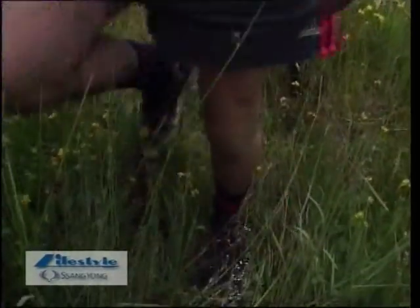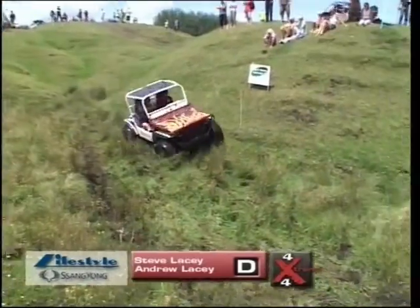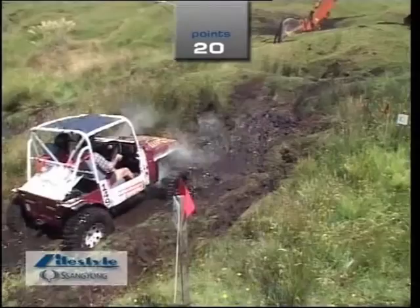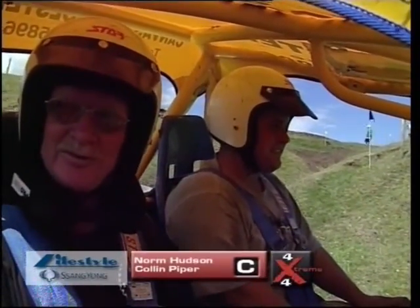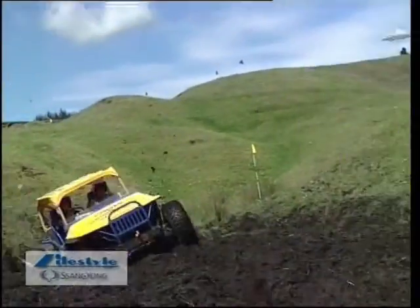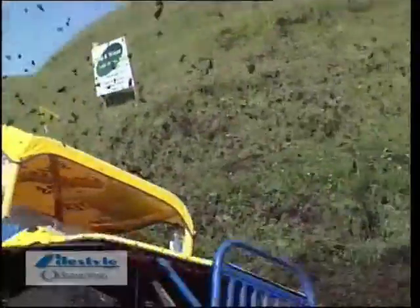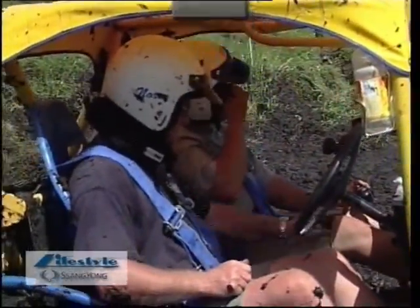So let's see what Steve Lacey can do. Here it comes in the Suzuki. But not enough grunt. 20 points. Just foot flat to the floor. And out for the best. Yep. Go as far as you can. Now Norm's an old campaigner. Fires himself into the bog with all the power he can muster. That's a 2-litre fuel injected Toyota. And that's also 20 points.